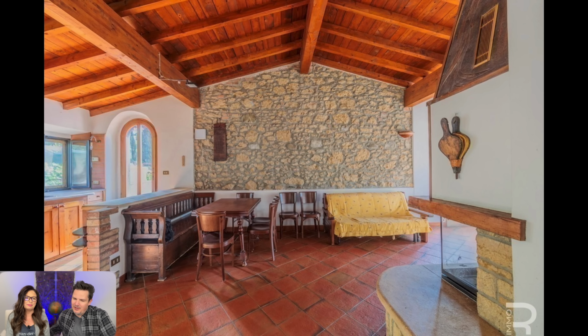I love how the fireplace is sort of on an angle there, right? So you see it from two sides. Yeah, it's nice. Almost like a double-sided. So they have their dining room there, which I think actually works. But you could reconfigure the space. For sure. But tons of space. Reconfigure it however you like.